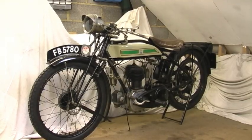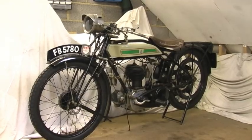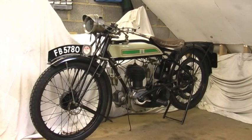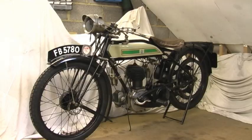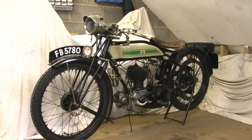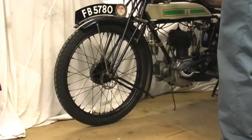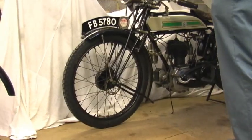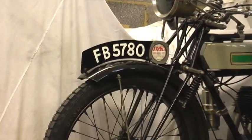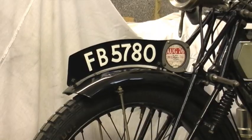So it's a 550cc, a sports model of the Model P, and this is a tuned engine to give it a little bit more speed. Quite a nice bike to ride. Rode it in the 40th anniversary of the Vintage Motorcycle Club up in Surrey. Haven't ridden it much since, in fact I've only ridden it twice since. This is the original number, FB5780, and if you checked on the registration in the Somerset area, which Bath came under at the time, you would find that that was 1926.